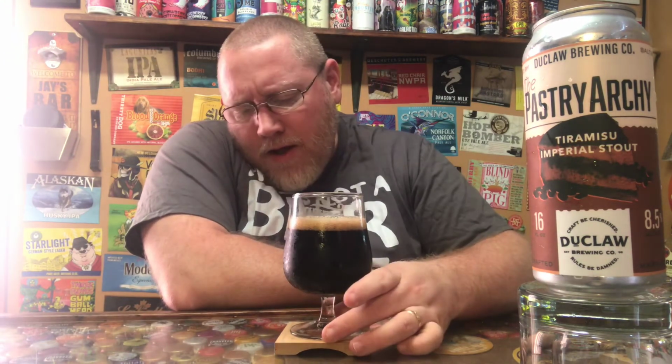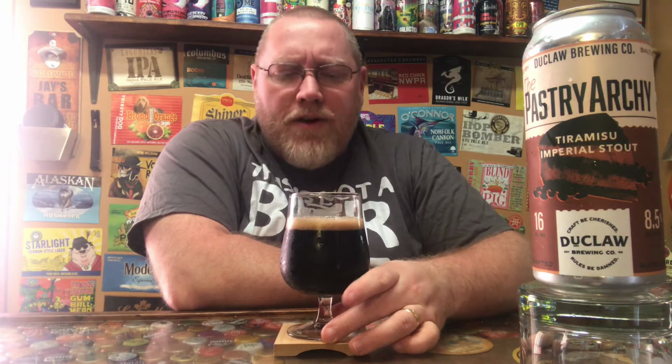As far as nose, coffee as expected. A little bit of chocolate in here, actually quite a bit of chocolate. Coffee and chocolate. That's pretty much all I'm getting off of this. 8.5% alcohol, I'm not even getting that alcohol nose on this thing here. There's just so much coffee. I can tell there's going to be a ton of coffee in this here. So let's go ahead and get a drink on this.